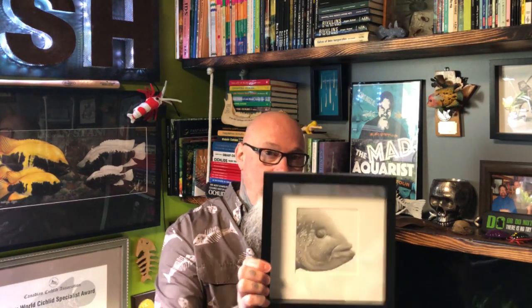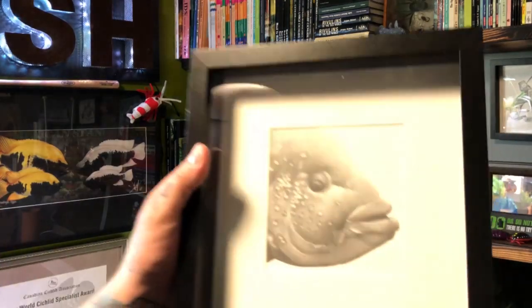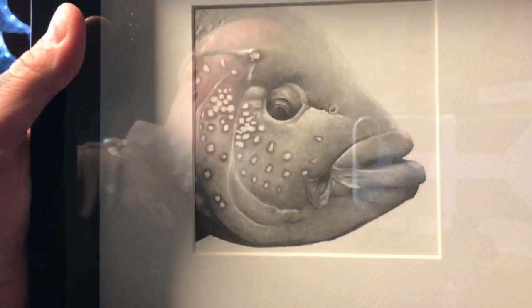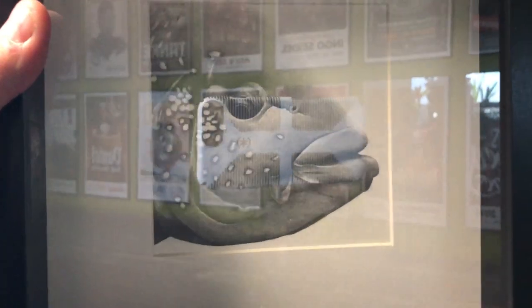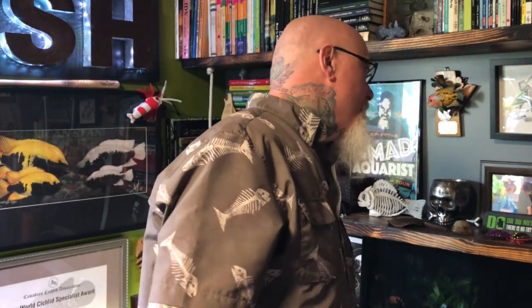But I also have a couple other of Nick's pieces, and these pieces are original artwork that he's actually gifted to me. This is one of them. This is actually a 100% full pencil drawing of an Umbroferus. It's absolutely an awesome picture. It's just a head close-up of an Umbroferus. I don't know if you guys can really see it or not, but it's just a really cool picture that he gifted to me before he moved away.